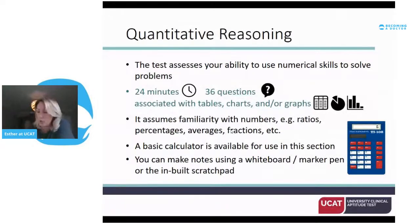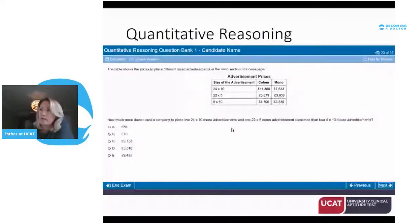One thing I always say, because it trips up candidates every year: make sure the num lock is on if you've got a keyboard, so that you can use that number pad. It makes it a lot quicker using the calculator. And again, you might want to use the whiteboard or the built-in scratch pad for that one as well. Again, there's an example of a quantitative reasoning question.